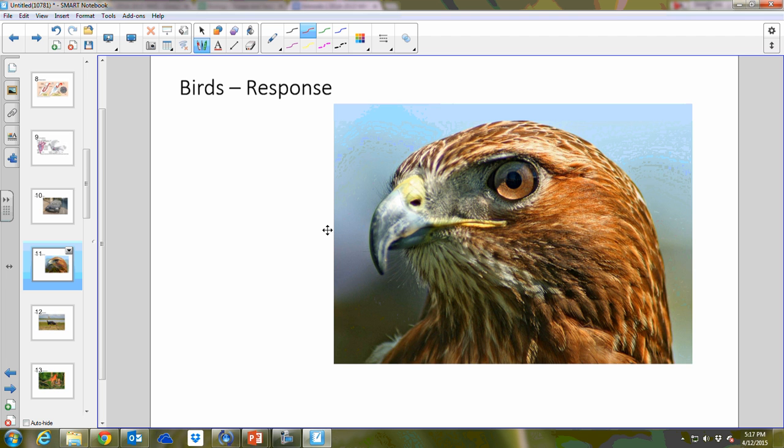As far as response, birds have well-developed sensory organs. Their brain is able to respond to several signals at once, and birds are able to think on a different level than some animals. Some birds are considered among the smartest organisms on the face of the earth. Some birds have extraordinary eyesight, like this eagle here, eyesight that can see a small mouse from a half-mile away, whereas humans can't see one from anywhere close to that. And many birds are able to see in color, in much brighter and clearer colors than humans.